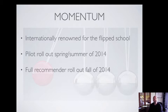And so this pilot for the actual Recommender system is scheduled to roll out in the spring and summer 2014, and then the full Recommender rollout we will be looking to do in the fall of 2014, and it's definitely by the first of the year. So it's something that we have tremendous momentum with. We have the help with the National Laboratory, which is highly unusual. It's their first education project they've ever done, and so they have a lot of energy, enthusiasm, and oomph behind that.